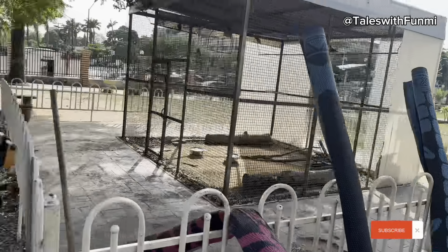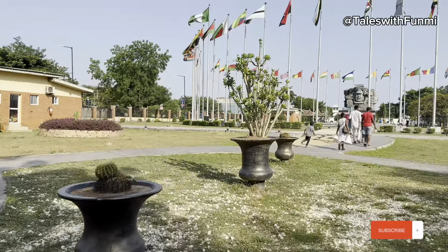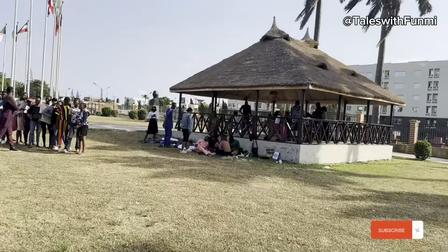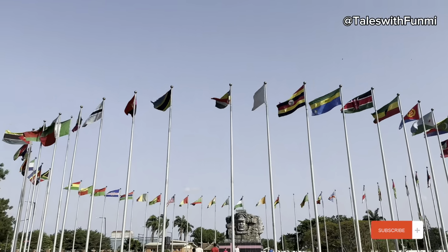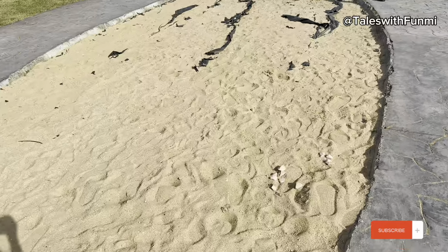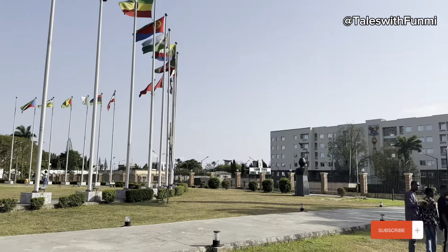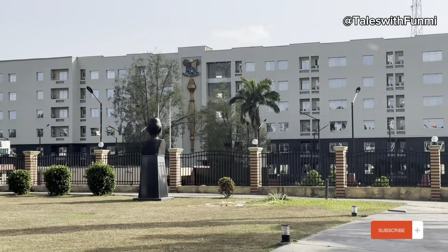Now, entry into this park before now used to be free. It was free entry and very little parking, but you could park and just pay maybe say 200 naira to some of the security officials to watch over your car. But the last visit that I made to this park cost me 1,000 naira. I think it's a new development that people are probably not aware of, and I thought to bring it out here to you guys for you to know that it is no longer free and it's not cash payment.